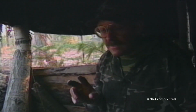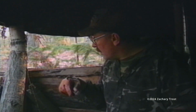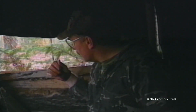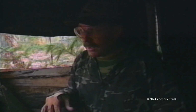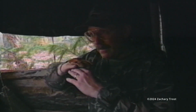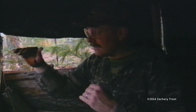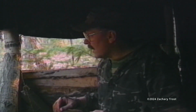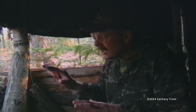But there's a couple big advantages of a ground blind like this. One, your scent is held in, so even if the wind is blowing towards the direction the deer are going to come, the scent is going to tend to be held inside here, or maybe go straight up because of the low pressure area created by this blind. Now, a second thing that I like about ground blinds like this is that you're shooting level with the deer, so your arrow has the best chance of making a vital, clean, humane kill because you're shooting right level with the ground.